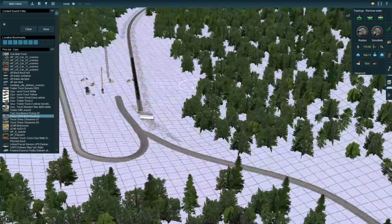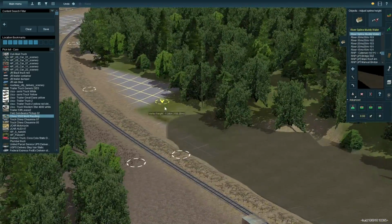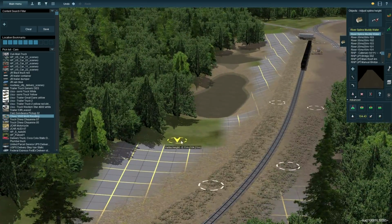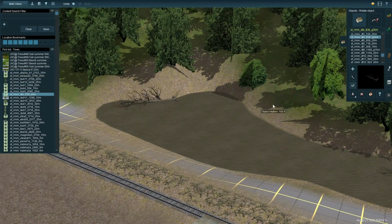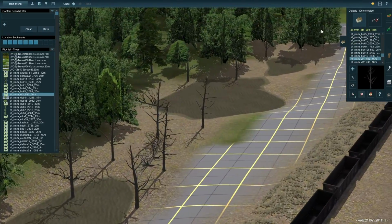So with this area, right next to the tracks, I thought it'd be interesting rather than just having it woods. I wanted to add another one of these low-lying, wetlands, boggy type areas, because I like the way that it looks back east a little bit at the station stops there. So I thought I would include that here, and it adds a little bit more visual variety.